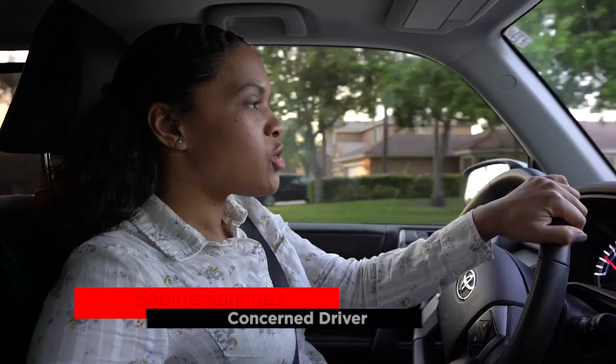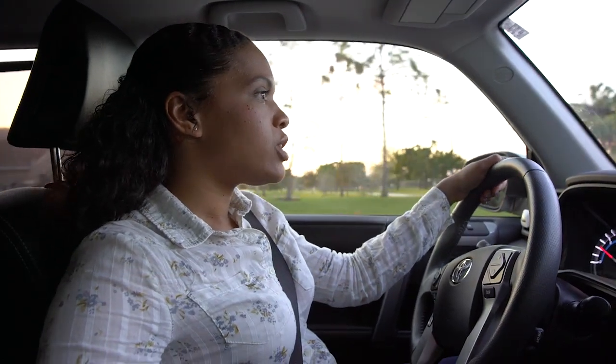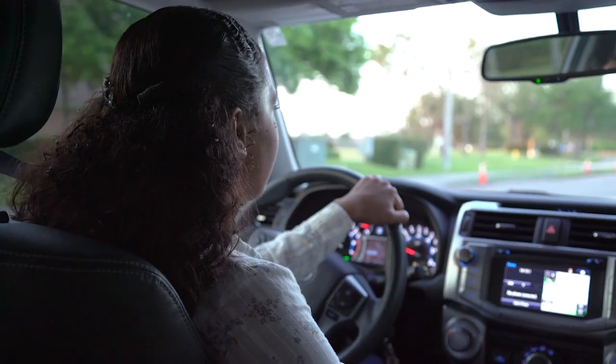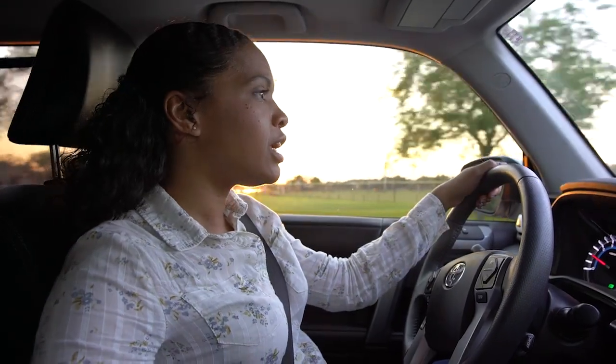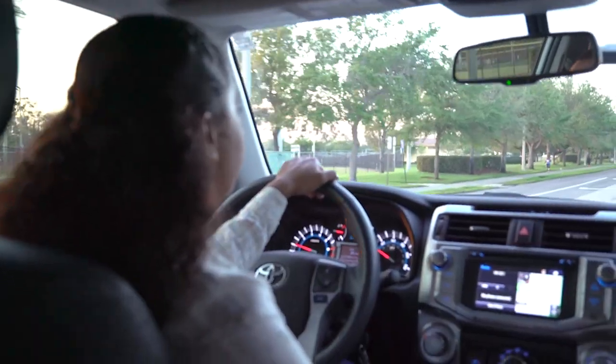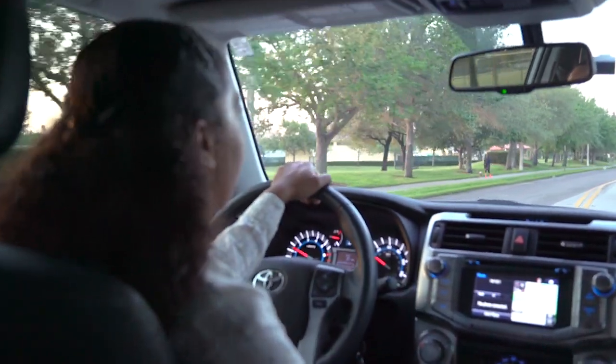Well, I noticed that when I'm driving at night lately, I'm really having a hard time. I'm struggling to see where I'm going, and I'm squinting. I can't see the signs or the oncoming traffic, and I really feel like my eyesight is deteriorating. And I'm really concerned for the safety of my kids, because that's when we do the majority of our driving, at night.